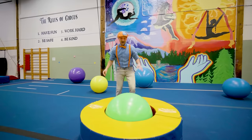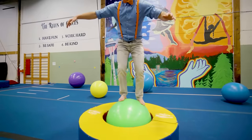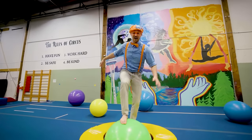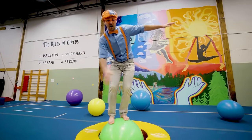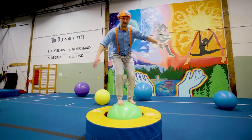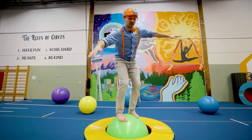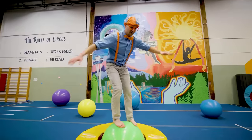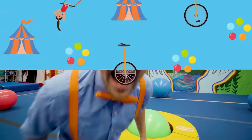Whoa. I am so excited. Whoa, whoa, whoa. It's harder than it looks. Whoa. If this stabilizer ring wasn't here, I probably wouldn't be able to do it. Okay, let's see someone good do it.